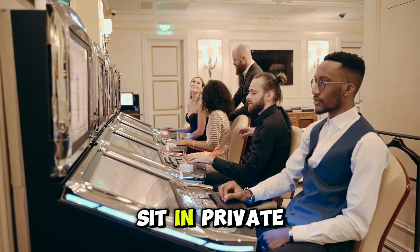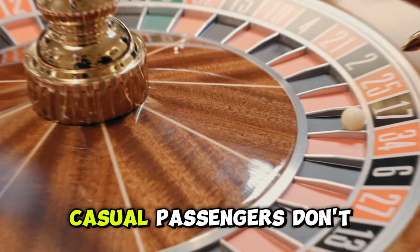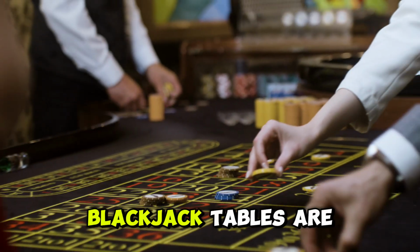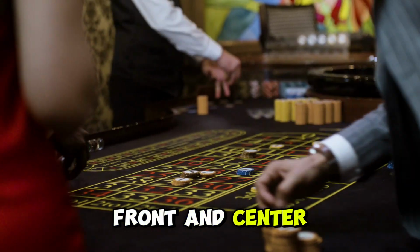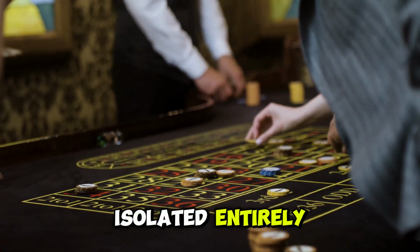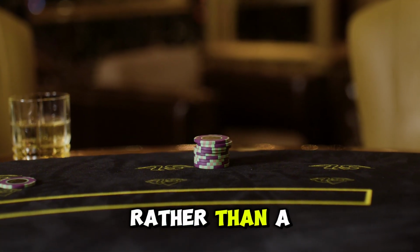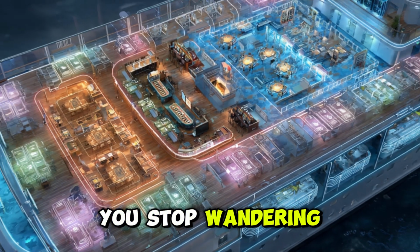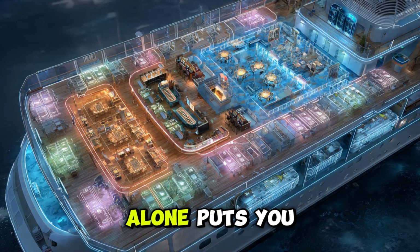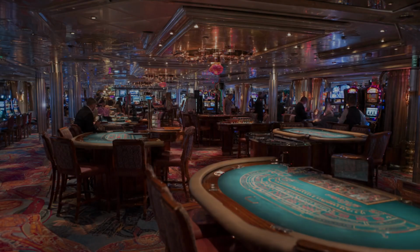High-denomination slots sit in private areas. Serious players feel exclusive. Casual passengers don't watch anyone lose big quickly. Blackjack tables are front and center. Craps gets pushed aside. Poker is isolated entirely. Once you see the floor as a designed environment rather than a random room, you stop wandering and start choosing intentionally. That shift alone puts you ahead of most people walking through those doors.